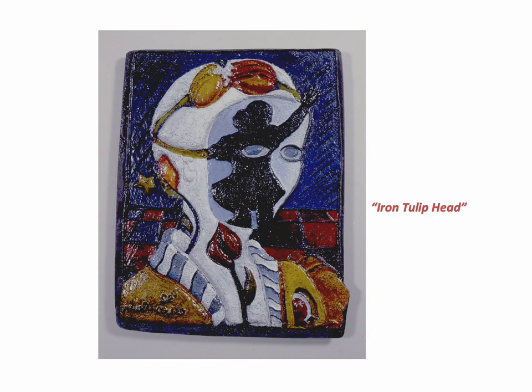This is called Iron Tulip Head. This is a formula that I had created to be able to paint color onto cast iron. Everybody told me you can paint 3 colors on cast iron, like Henry Ford: it would be black, black, and black. So I managed to create some formulas where it just wouldn't burn off. This is a small piece, about 8.5 by 11.